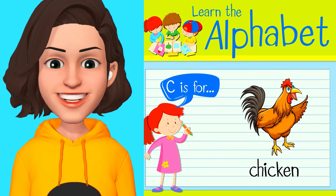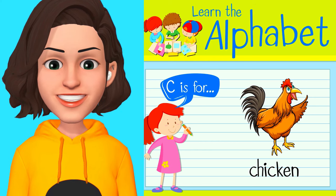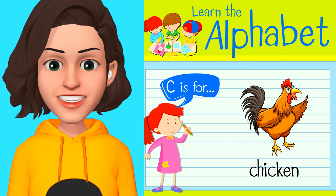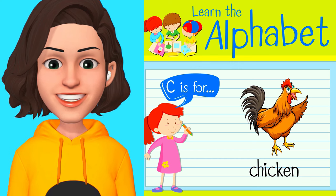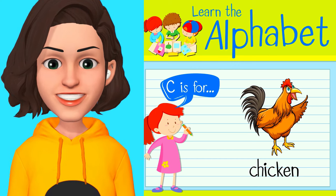Which animal is this? It's a chicken. C is for chicken. Can you say it again? C is for chicken. Good job, everyone.